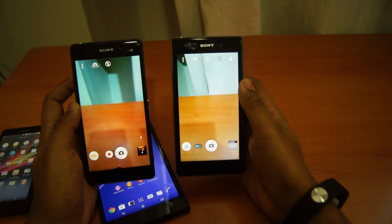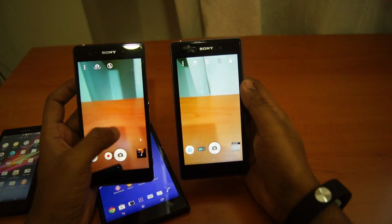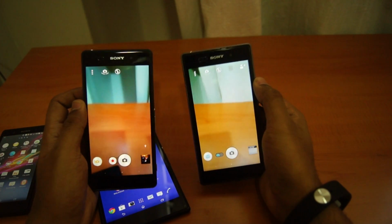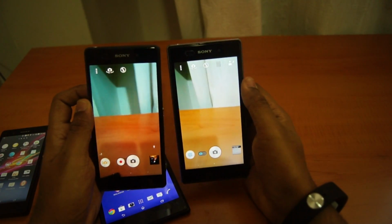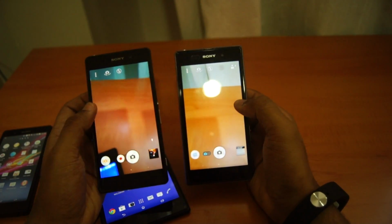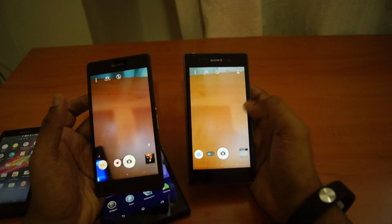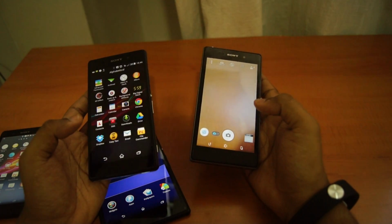But if you look at the images at the bottom, at the moment this has a bit more saturated image, and this has a bit lighter image. It's not the LCD, because both the LCDs, if you look head on, look the same. But it's probably the post-processing or the pre-processing of the camera, I'm not sure. Okay, so that's a good winner.